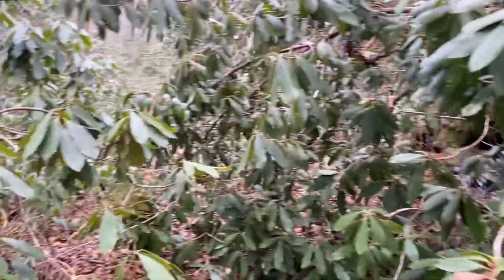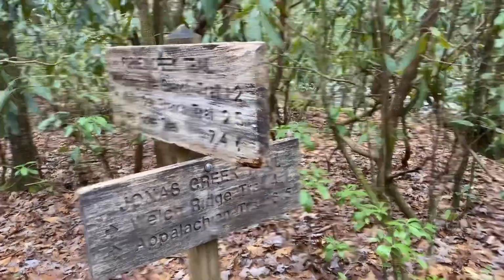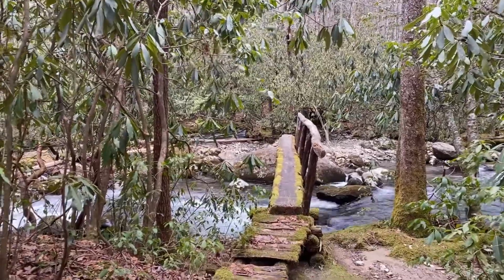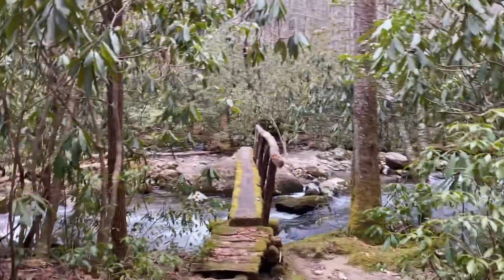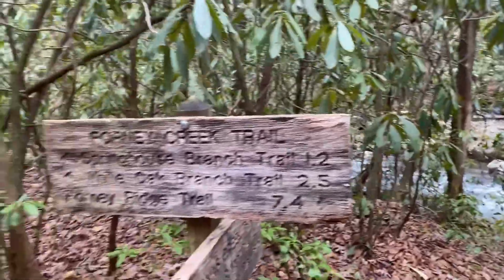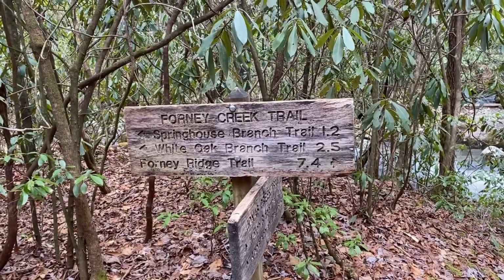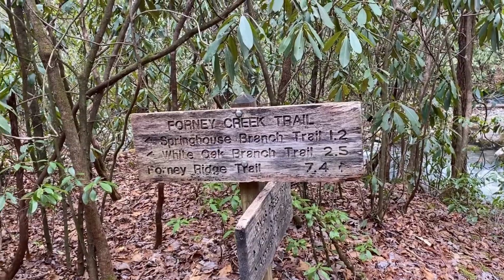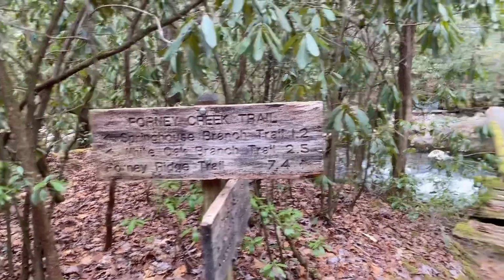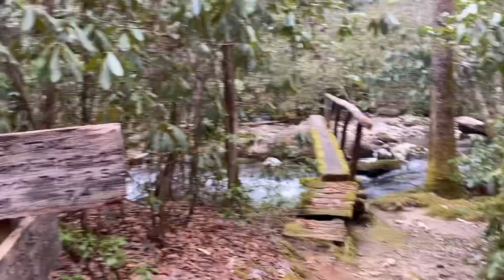A lot of down trees on this trail too. All right, made it to the intersection of Jonas Creek Trail. If you are going that way, there is a log bridge there, looks like. Can't see where it crosses the other side, so I don't know if there's another one over there or not. But yeah, we're staying on the main trail here. 7.4 miles to Forney Ridge. Our campsite should be about 2 miles shy of that. So about 5.5 miles to go. We'll see how it goes.